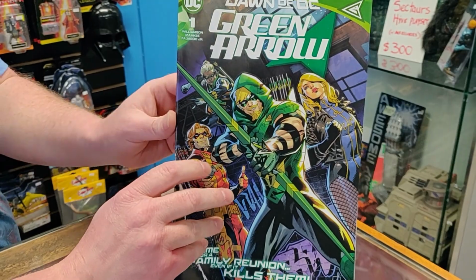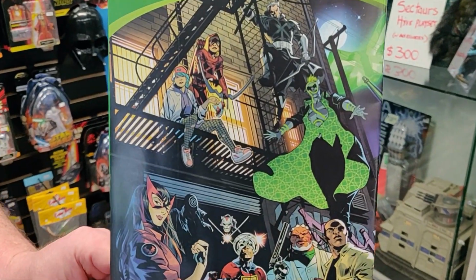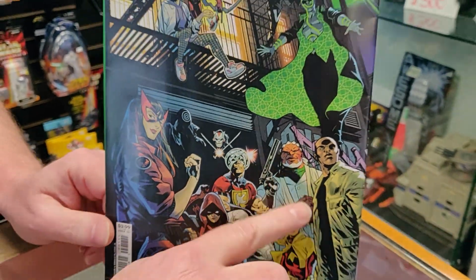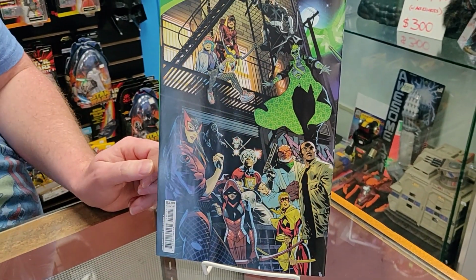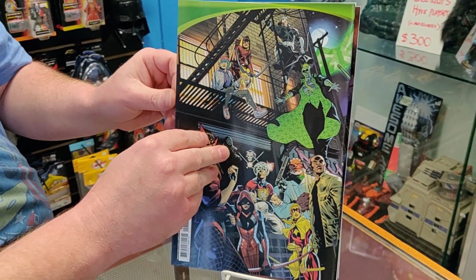This is a nice little wraparound cover. That's pretty cool. Look at that. This is John Cena. Brick, back from the dead. Oh, man. I'm sure maybe some other characters are as well. Merlin. Not that he was dead, but, you know, whatever. Still pretty cool to see everyone kind of together.